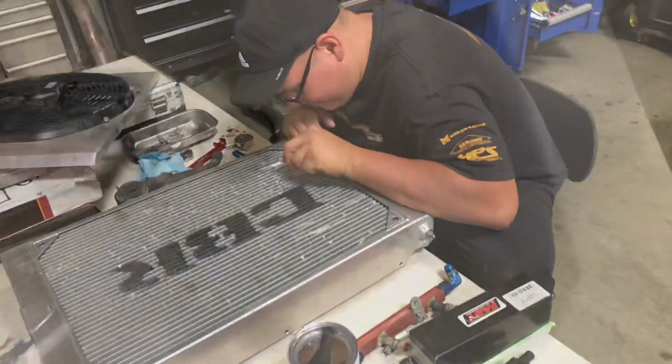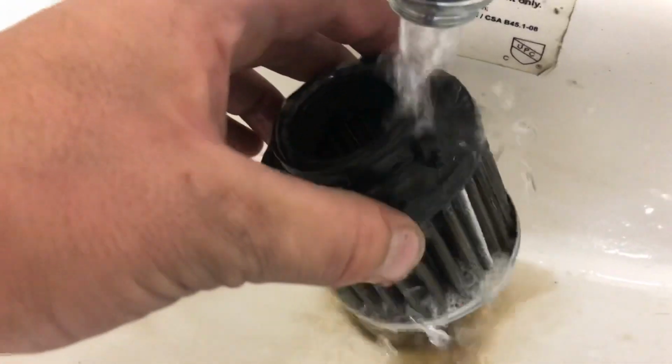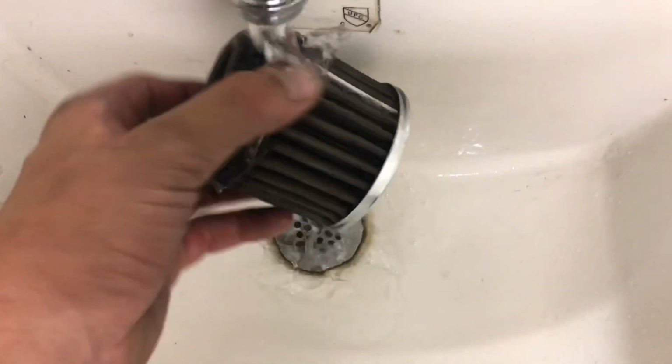And yeah, making moves. Getting this thing cleaned out. Let's run the oil. Yeah, buddy. So I'll get a couple more cleans on this thing, and then I will put some of that K&N oil spray on it.